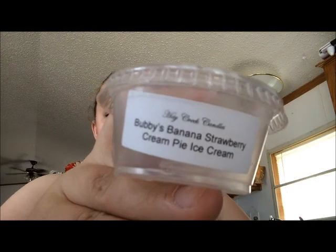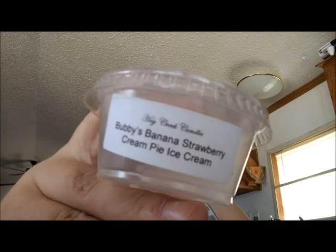So this last one I have to talk about is really interesting to me, and it's kind of cool that I like it because I really wouldn't have thought I liked it if I would have just read the description. But it's from Hay Creek Candles, and it is Bubby's Banana Strawberry Cream Pie Ice Cream. So it has banana in it. Oh, wow. Right there I can smell the banana, which is crazy.